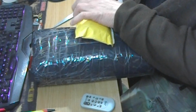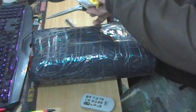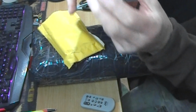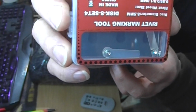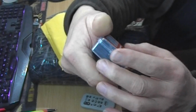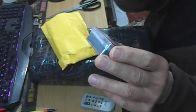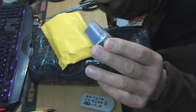What have we got here? A little wheelie thing, I think it is, yep. So this, you can see, it looks like a little saw wheel. There's 3 in there, which I think they are, the spacing between each teeth is 0.85, 0.9 and 1mm.